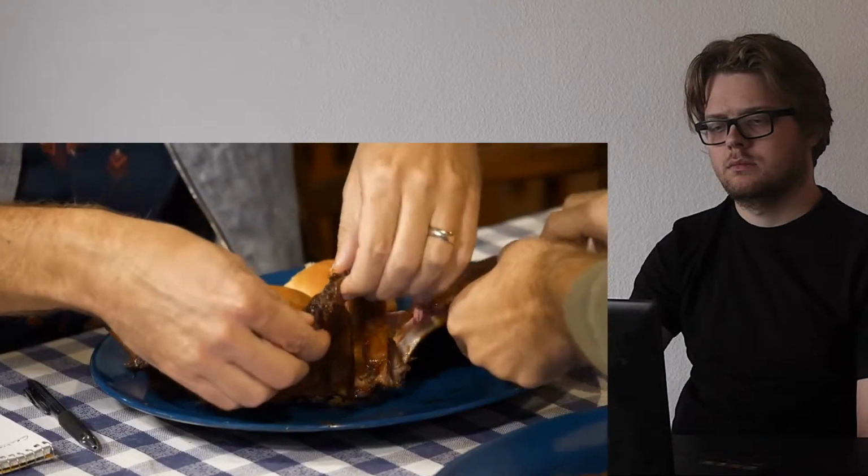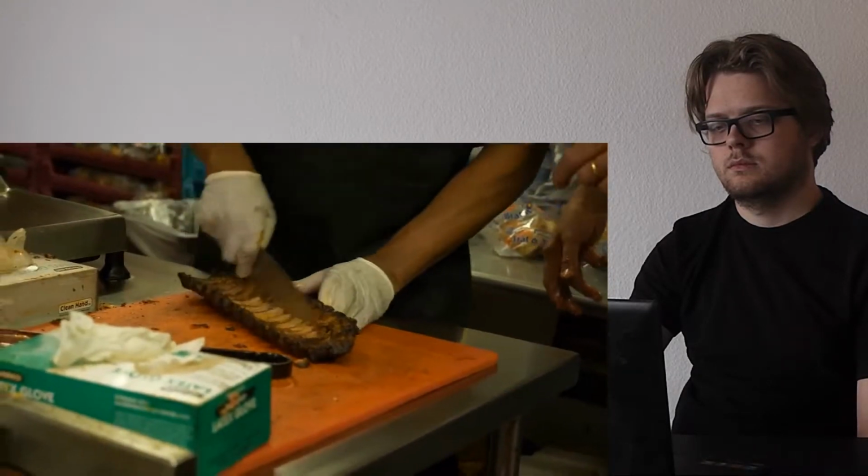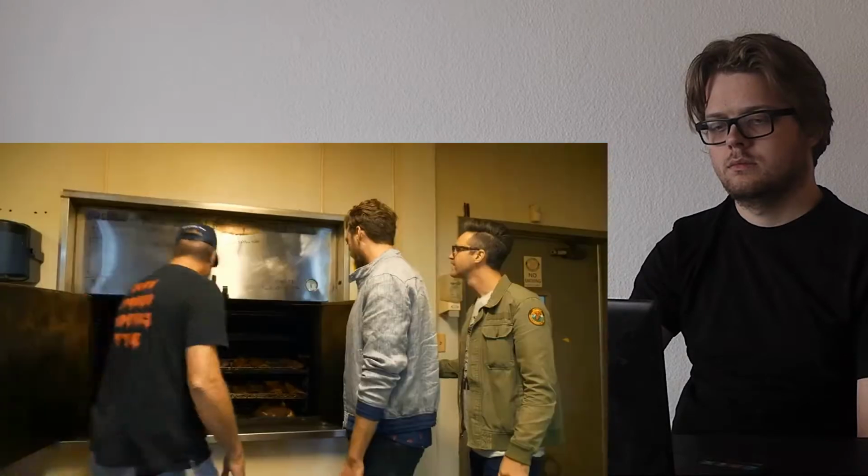Faster cook. You're not adding any. Just reach in there and grab you one. Okay. Uh-oh. The rub's not too... Oh yeah, right on the rib.